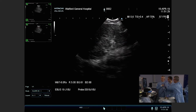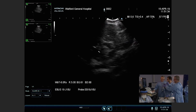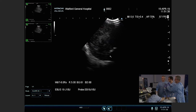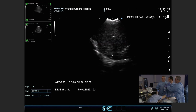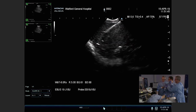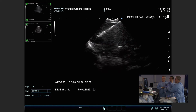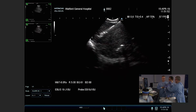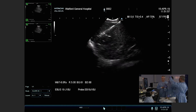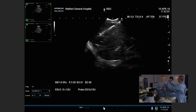So a very, very nice view there. All yours, Sandy. Thank you. There are telltale signs of air, I guess. These are very nice images here. So that's air artifact from the previous pass, isn't it? And we're going into different parts of the lymph node now. So we're just getting more samples. You're doing really well.